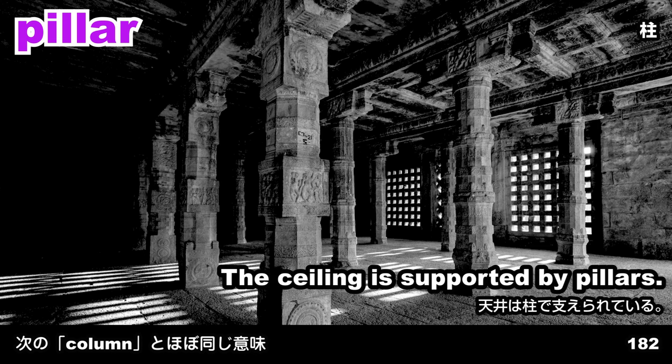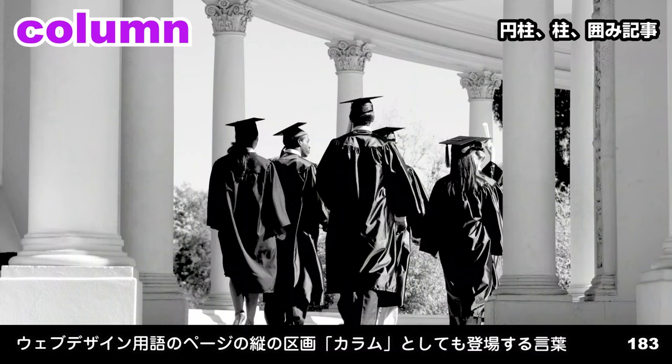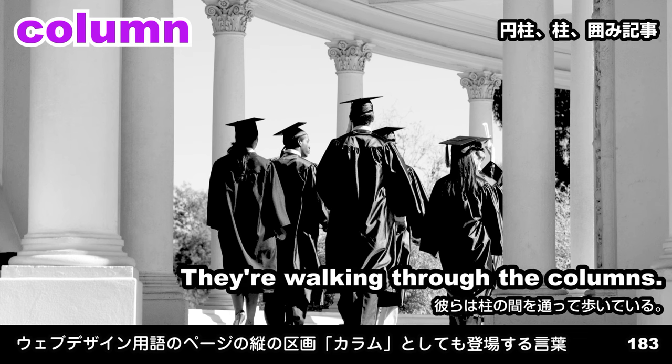Pillar. The ceiling is supported by pillars. Column. They're walking through the columns.